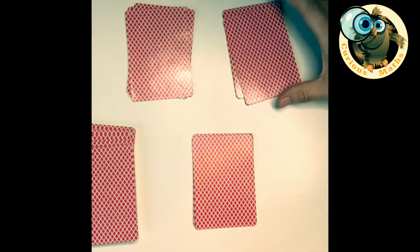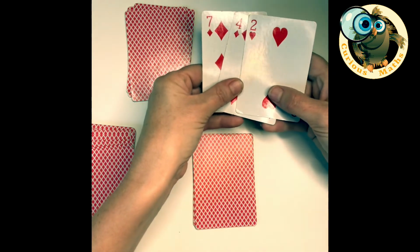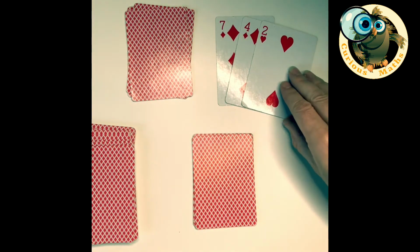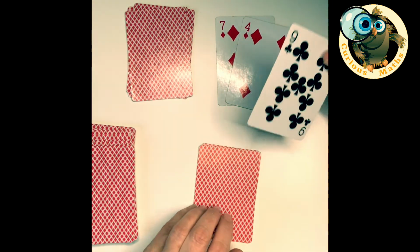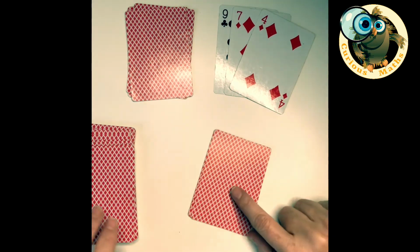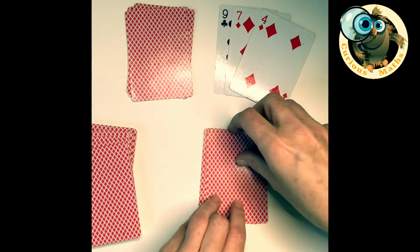Let's look at the last player's cards. 742. So what I'm going to do this time is steal. I'm going to get rid of that 2 and steal from the person on my left to give me 974. And this person would have to take 1 from the pack because they only have 2 cards.